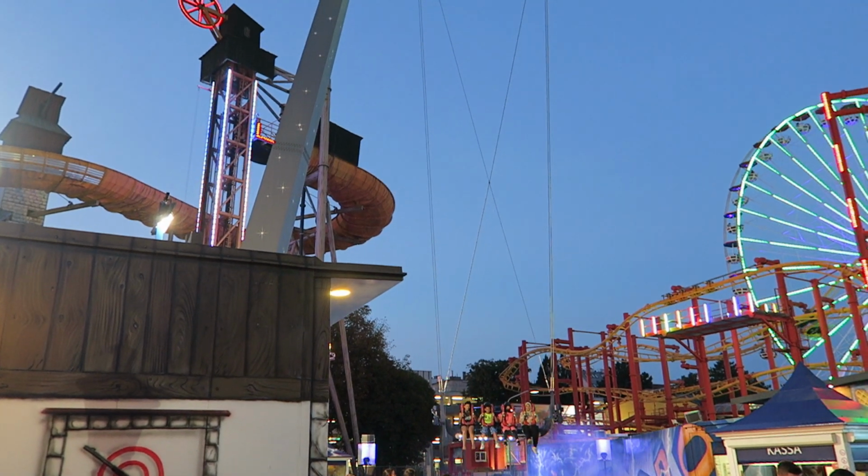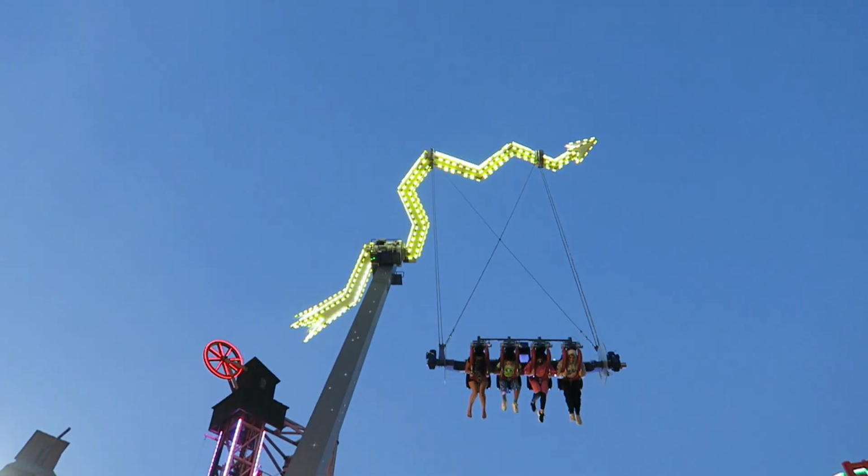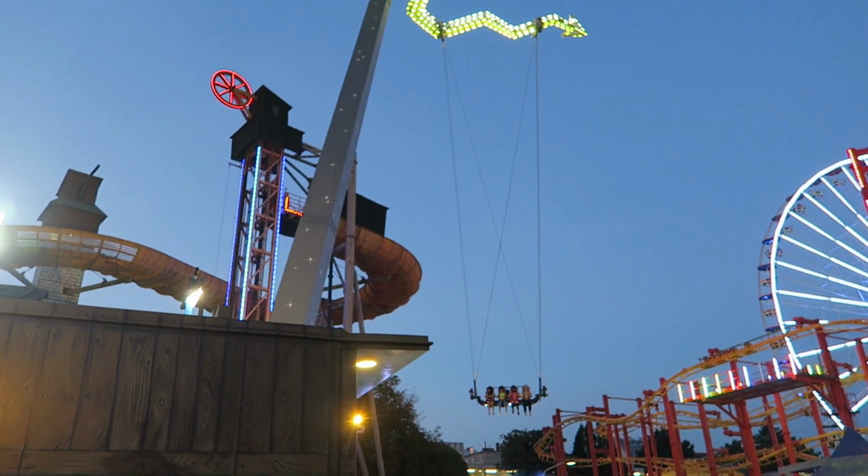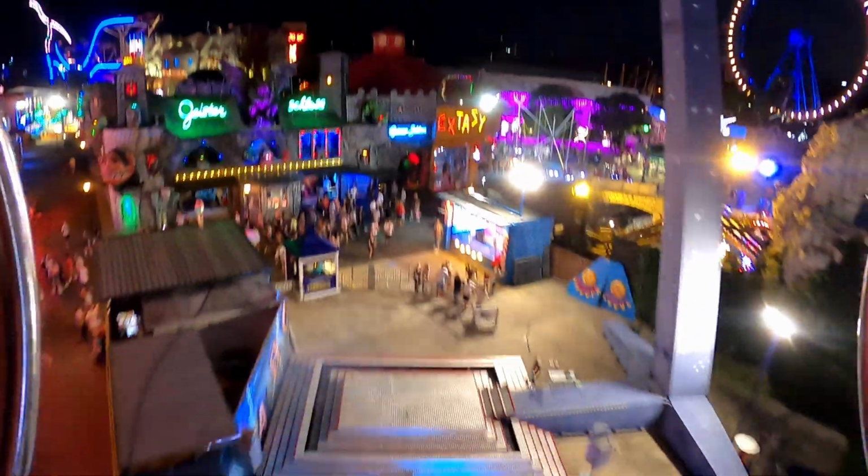So those are my thoughts on Tornado at Wiener Prater, the rare Funtime flat ride. What are your thoughts on the swing ride? Have you experienced it? I would love to hear your thoughts about this ride down in the comments.